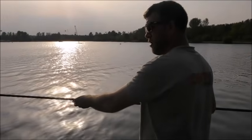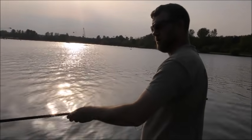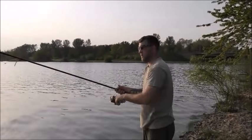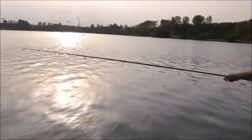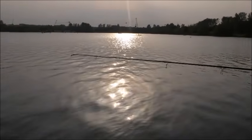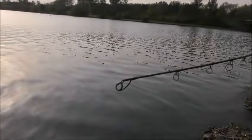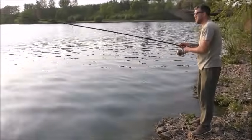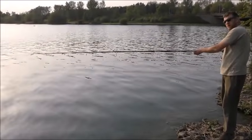That felt really hard, that drop. And again, if you look at the rod tip as I'm pulling them in, you can't see anything, it's just soft, smooth bottom there. There's nothing out there. And that could be very, very low lying weed, but more than likely it's clay.